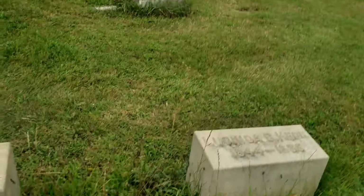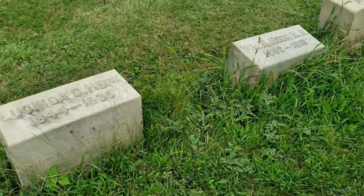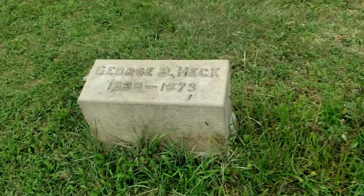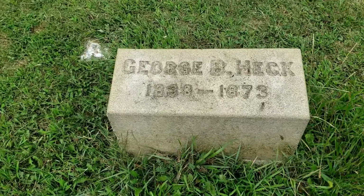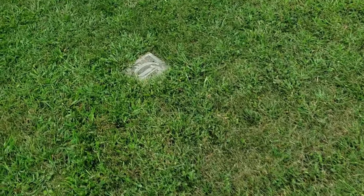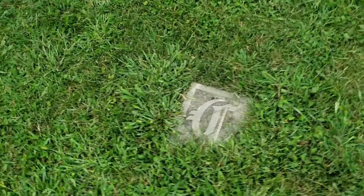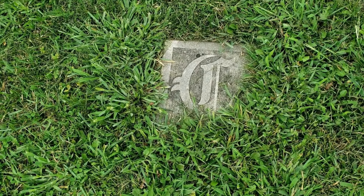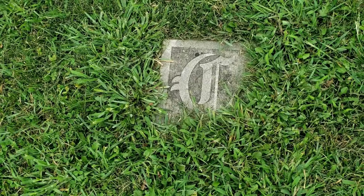I did see when I came in here, there's some up toward the church that are in real bad shape. I'll show you them here in a bit. But there's some like this style, just like the square above ground there. This is from the 1830s. And there's just ones like this that are basically just the initial of the last name of the person buried there.